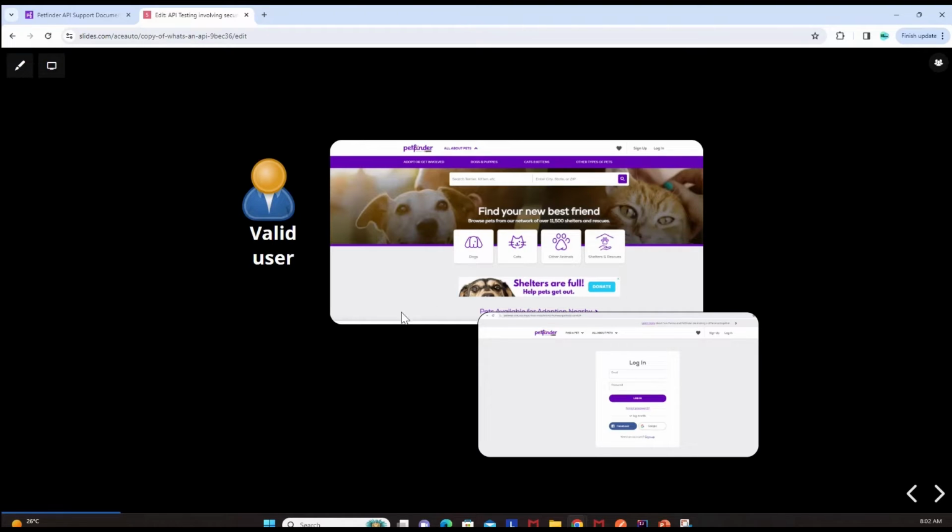Okay, so what I have shown here is a valid user. They are trying to enter into Petfinder and then trying to use that particular website. Okay, so they might be able to do the search of the pet, but having said that, there is a particular button or page as such where they can really log in.